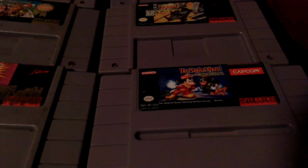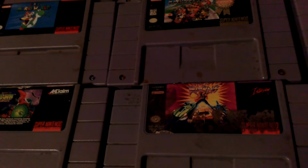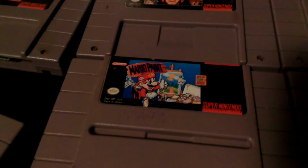The False Prophet, Ms. Pac-Man, Dracula, Mickey's Magical Quest. This is a good game from my childhood. Then we have Racing. Then we have Spawn. Then we have Rise of the Machines, which is Terminator. We have Rocko's Modern Life. We have Mario Paint. We have F-Zero.